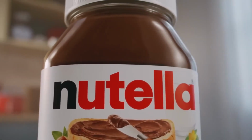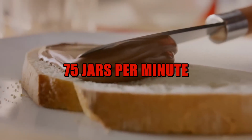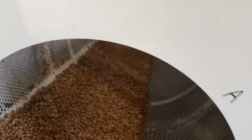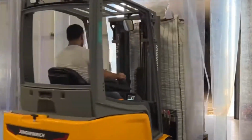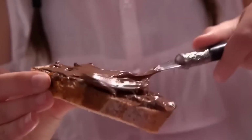Picture this. Every 60 seconds, somewhere in the world, 75 jars of Nutella disappear from shelves. That's more than one jar every single second, around the clock, never stopping. Right now, as you're watching this, 3 more jars just got sold.